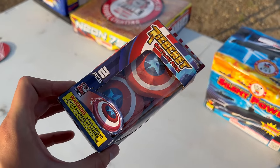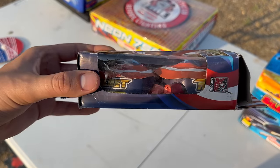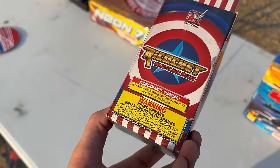Then we got this little 2-pack of fireworks here called Ricochet Whistling Flyer by Shogun Fireworks. And I had to get it because the Captain America shield is on the front, and the only other time I've seen that, the firework was really cool. So I'm hoping these are also just as awesome.